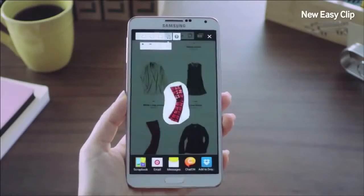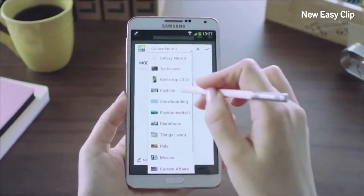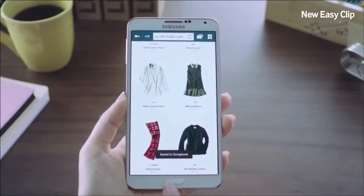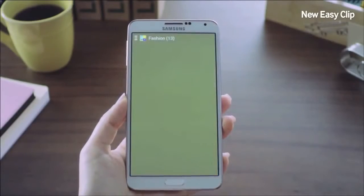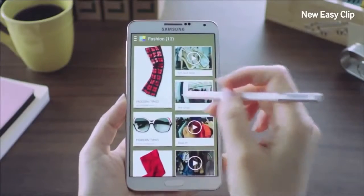And then I'm gonna save it to Scrapbook and put it into my fashion category. So now I'll go into my scrapbook, and this is where I've been storing all sorts of items I found for myself.